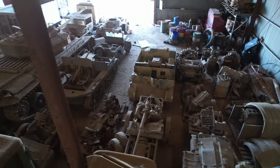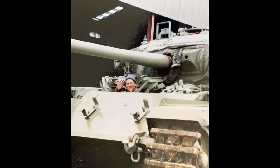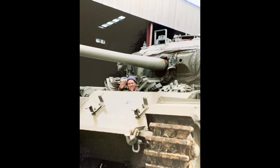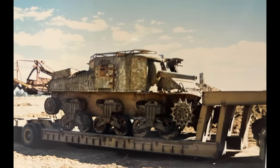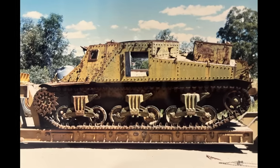How good is this? Jono's dad, Robert Parker, was an avid collector of military items for over 50 years, a lifetime of searching for and collecting ex-military vehicles and equipment. He never got round to restoring these three Grant tanks, but without his passion and enthusiasm, they all would likely be scrapped and lost to time forever.